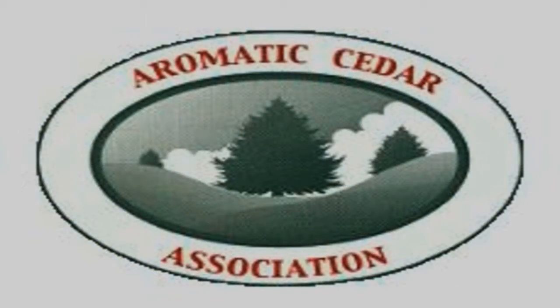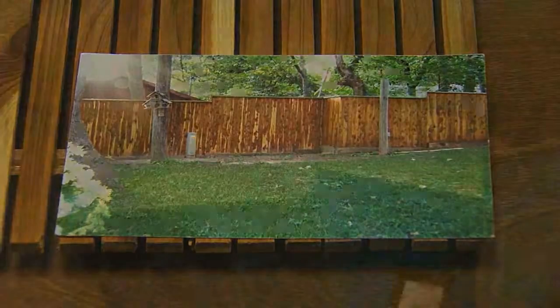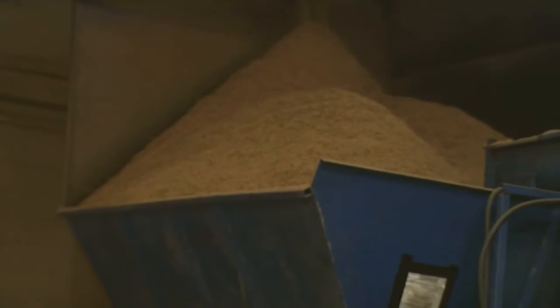Paul Todd is president of the Aromatic Cedar Association. We're attempting to find markets for, and homes for, uses for the abundance of red cedar that we have growing in this state. And they are finding those new markets. In addition to fencing for residences, there are facilities that are grinding up Eastern Red Cedar. To Riverside Ranch General Manager Dominic Ramirez, ground up Eastern Red Cedar is a thing of beauty.